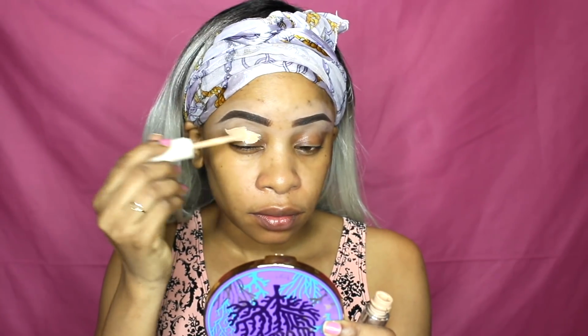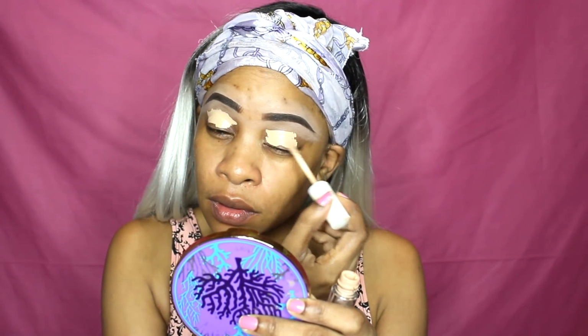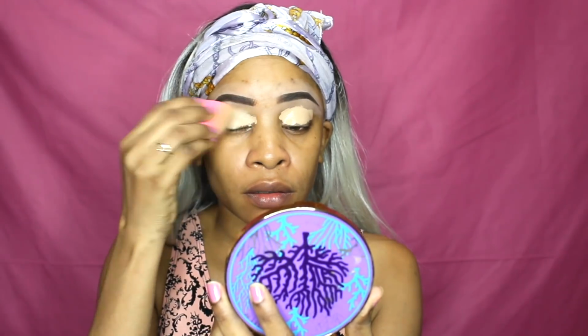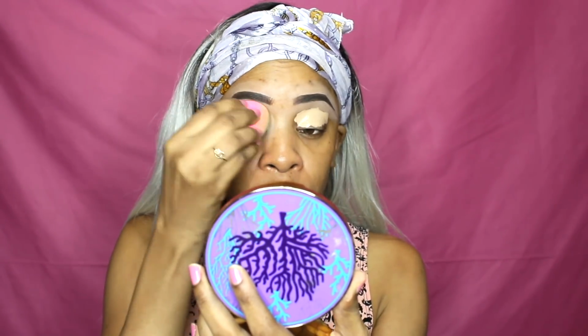So the first thing I'm gonna do, I'm gonna cover my eyelids with concealer. We're basically using the concealer as our eyeshadow base. I'm gonna blend that out with my beauty blender. Now that I've covered my eyelid, I'm going to go into my Pure Cosmetics palette and I'm going to take this color right here. I'm basically going to use this color to set the concealer in place.